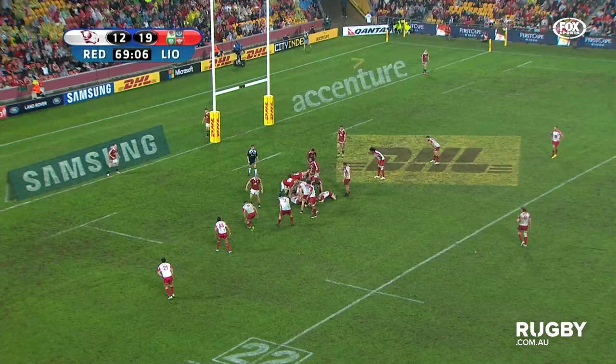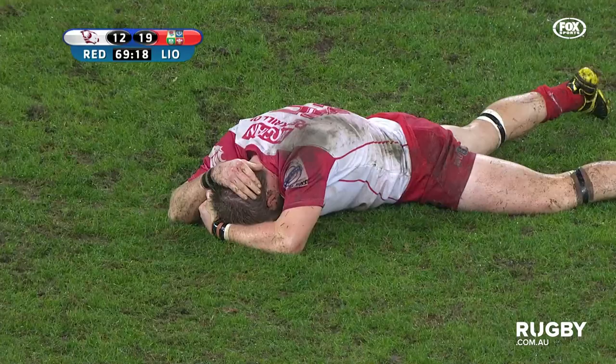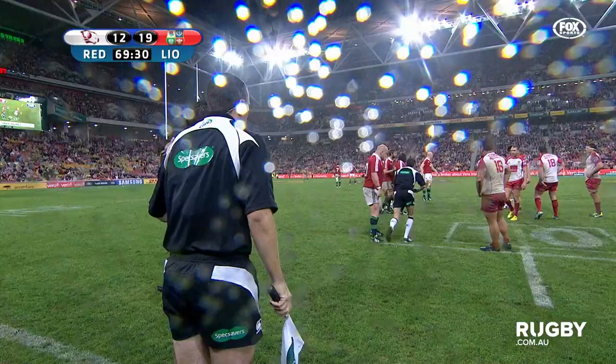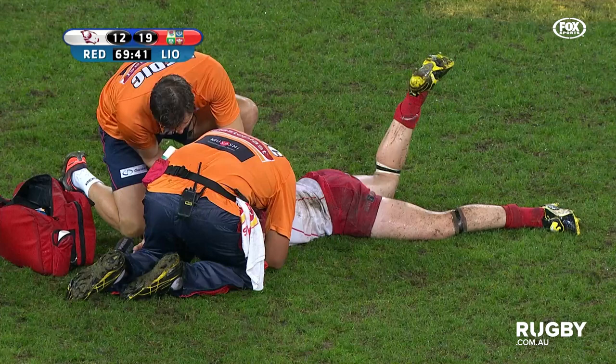Lions leading 19 points to 12. The Reds have missed an easy conversion, and go back to a relatively easy penalty attempt early in the first half that missed as well. Ben Lucas down in back play again. Which number? I'll tell you what, Timmy Sharpie just dropped that kick cold next to me. Oh, I thought he had good hands. He's just spilt the beans. Very greasy ball down here, I can tell you, everyone. So they might have to stop the game for Ben Lucas in back play. Quade Cooper just telling the referee that it is the scrum half, we need him.